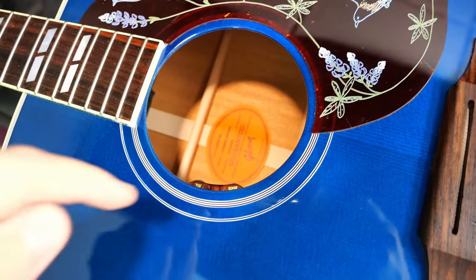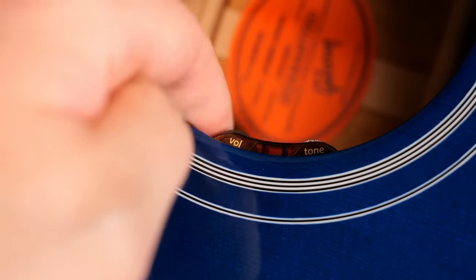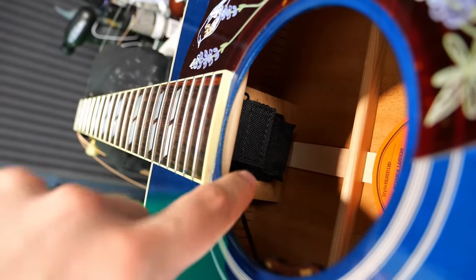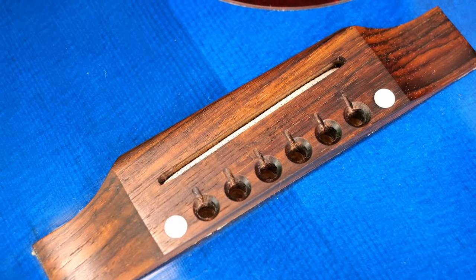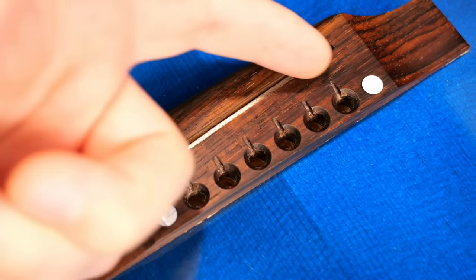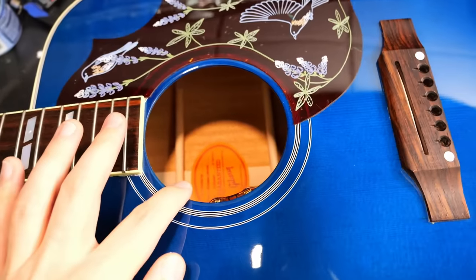This is an electric acoustic. You've got your controls right here with a volume slider as well as a tone. And when you need to change your battery, they have it glued onto the heel of the neck. And that is an undersaddle piezo bridge, so that's what this element is right here, made by L.R. Baggs, and it's the VTC model.